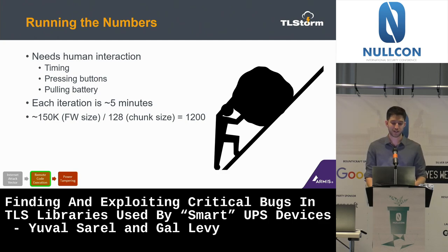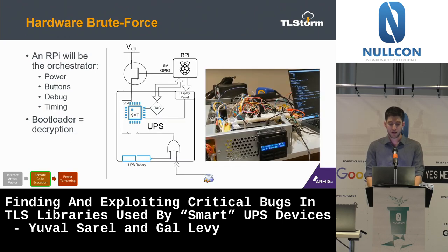Each iteration like this takes a lot of human interaction, like timing for the correct chunk to be stored in memory, pressing of physical buttons in order to initiate the update, and pulling off the battery to perform the hard manual reboot. Each iteration like that takes about 5 minutes, and even if we do get a different chunk every iteration, there are about 1200 chunks in total. So to sum all of this, it's going to take us weeks of grinding to get out the encrypted firmware. So we took on this approach.